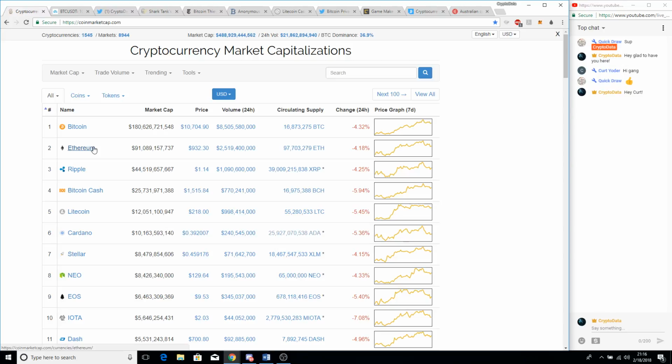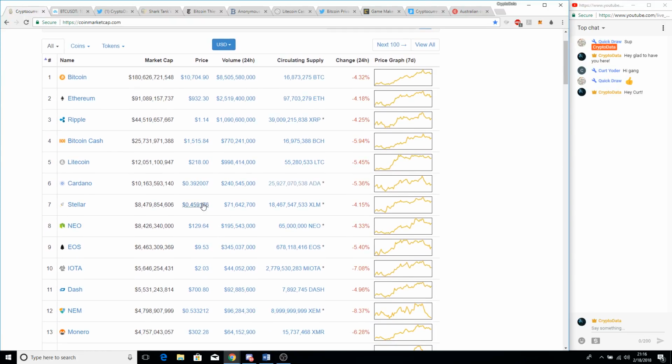But looking at Ethereum, we see it's at $932, down 4%. We have Ripple at $1.14, down 4%. Bitcoin Cash at $15.15. Litecoin is at $218. Cardano's 39 cents. Stellar is 46 cents. Neo $129. EOS $9.53, and then IOTA $2.03 for the top 10.